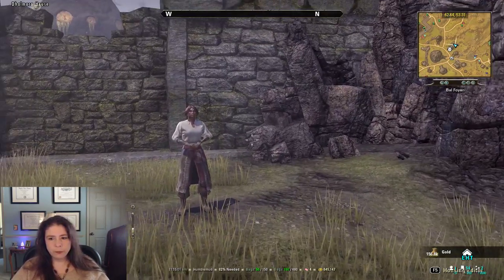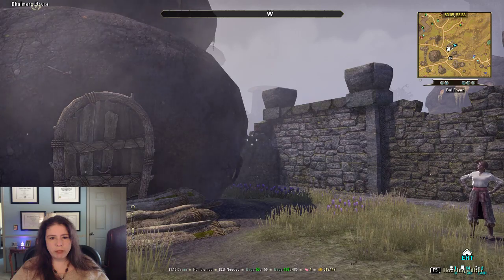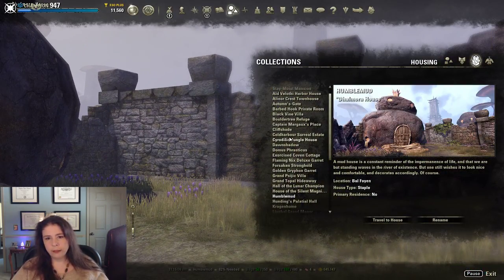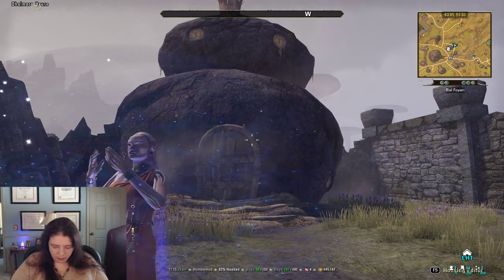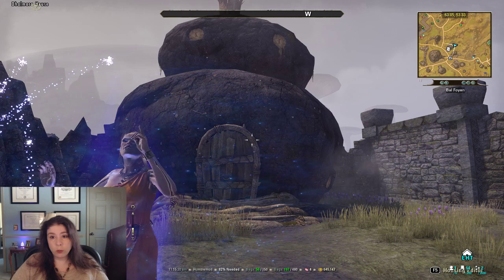All right, so what I want to show you is probably better shown in a different house. I will go to my obscene storage house. I used Grand Topol as my storage house because I haven't had a really good idea about what to do with it yet.